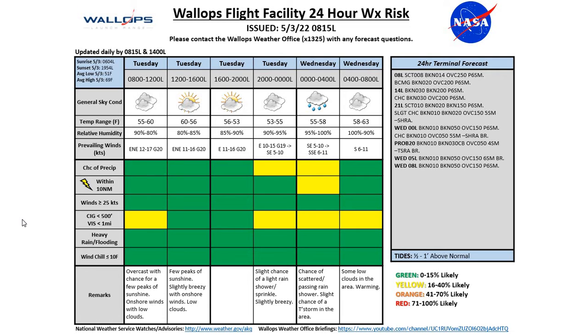We do have a yellow chance for seeing precip and those showers moving through. A slight chance before midnight, and then becoming about a 40% chance as we get into the after midnight hours, and about a 20% chance of seeing a thunderstorm move through after midnight as well.